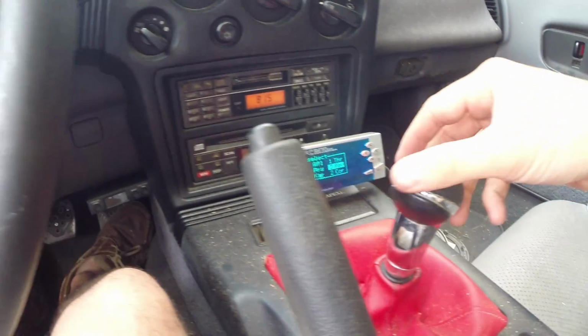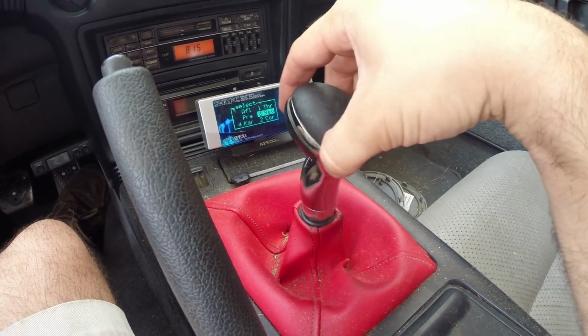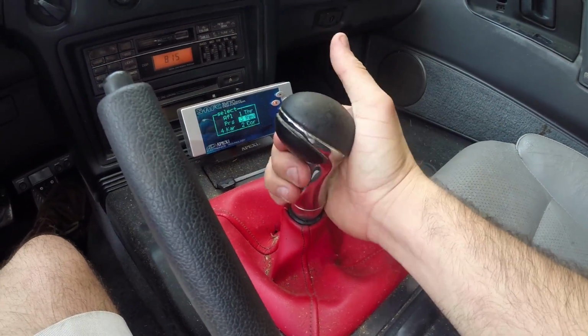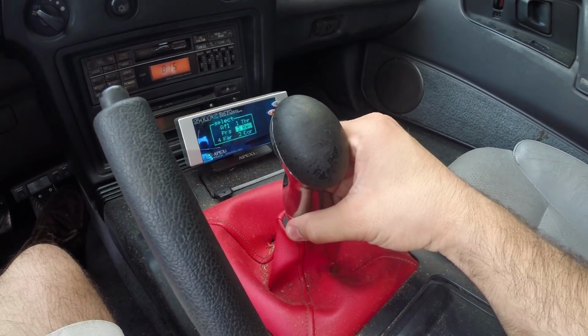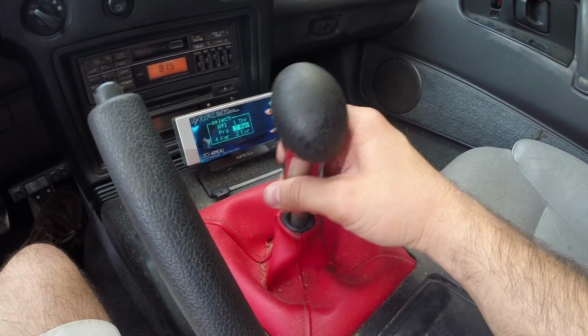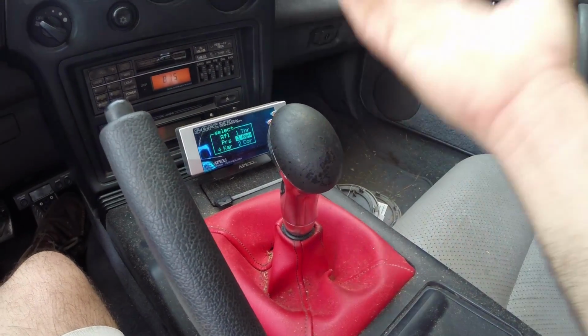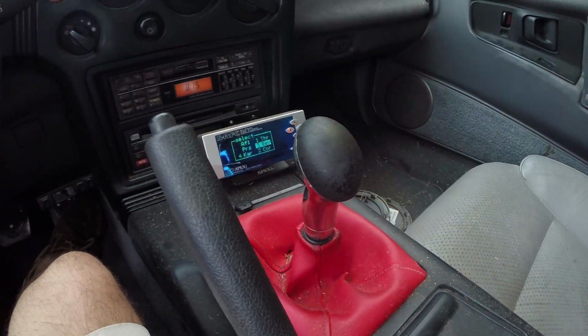I want to get a new shift knob. If you guys have a suggestion for one, I don't like the metal. I don't like this loose. I'm sure I could tighten it up. But if you guys know of a manufacturer of really solid shift knobs, I'm thinking maybe wood. I don't know why, I think a wood shift knob would really look good here.